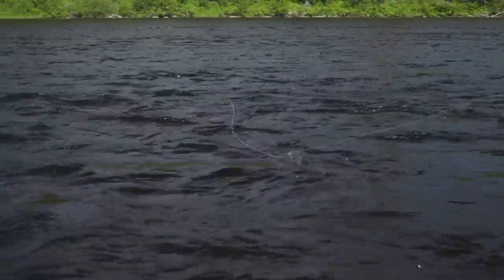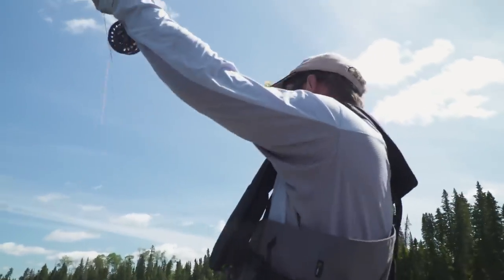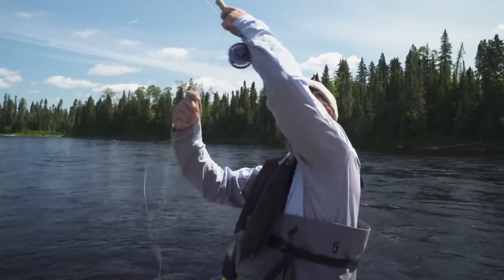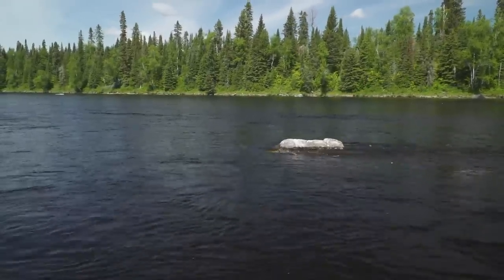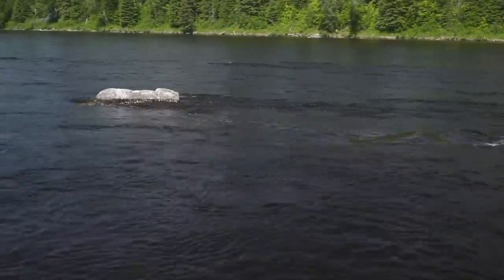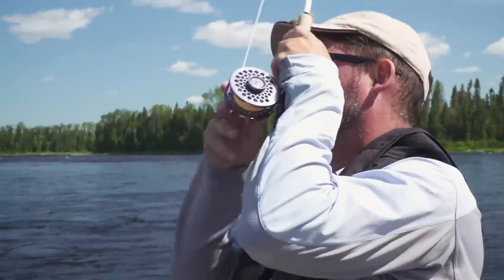Maybe I should be slow drifting a woolly bugger. Oh, fish, big brook trout. Wow. Oh my goodness, that was absolutely nuts. Big brook trout. I just switched over to a woolly bugger under an indicator. And he came off.